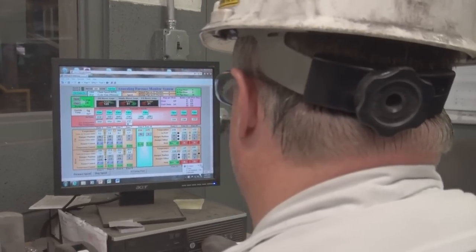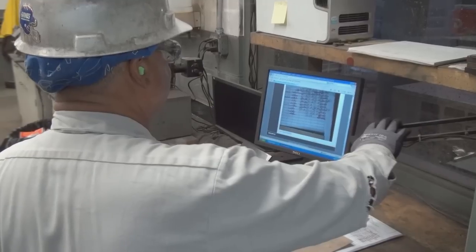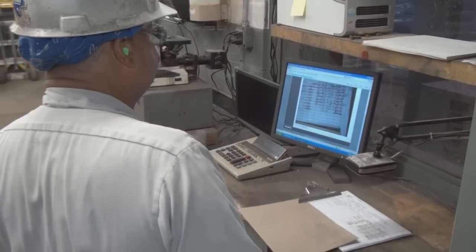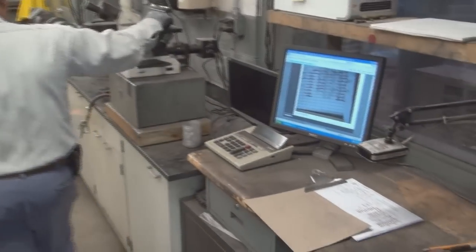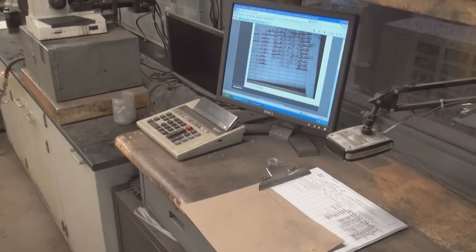Personnel at each stage of the process within the plant have access to the information through computer workstations. Additionally, all labs have a camera view of the test results for the finished product. All of this helps each part of the plant better guarantee that highest quality pipe is being produced.